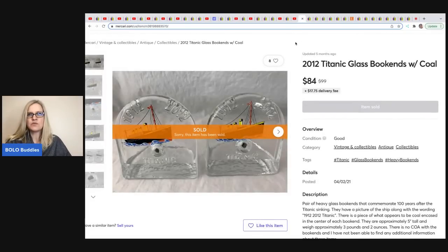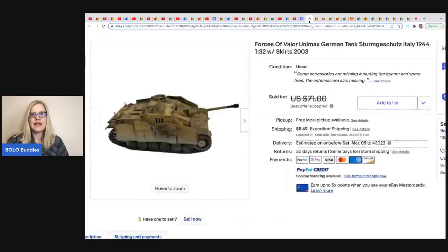They're 2012 Titanic glass bookends. He sold these for $84 and he picked these up at a thrift store for $10. And we are going to go right into the speed round.